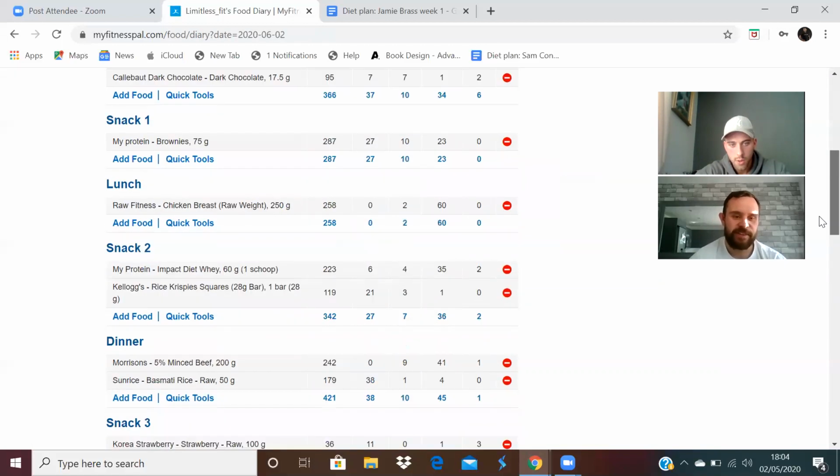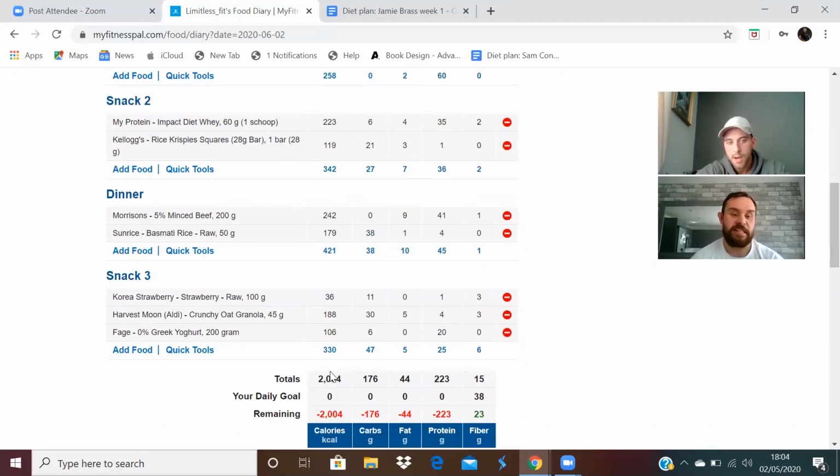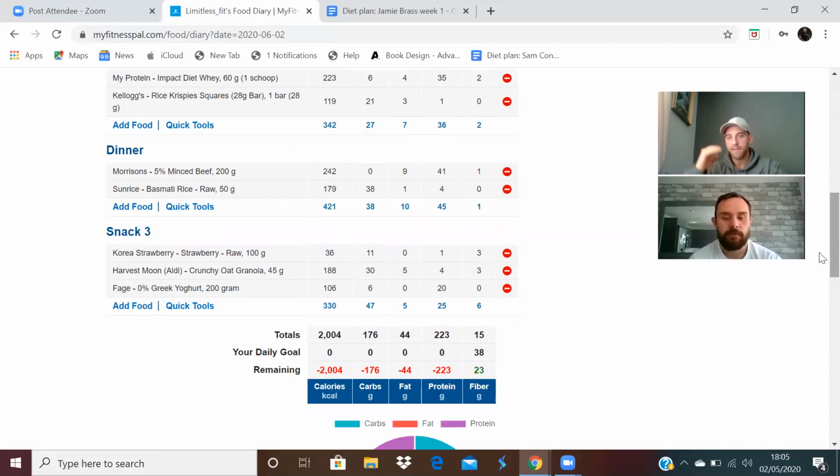So yours, all you need to focus on is the 2,000 calorie goal, roughly 175 carbs, 45 fats, 220 protein. That's all you need to focus on, not the remaining left. That's what it does: it starts taking away from what you've got remaining, and you don't even know what you're tracking. All you need to know is that the total adds up to your total macros. You're good to go. Don't confuse yourself with the daily goal, the percentages and adding your exercise in. You want to limit the barriers that are going to confuse you.